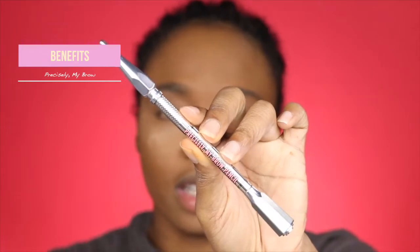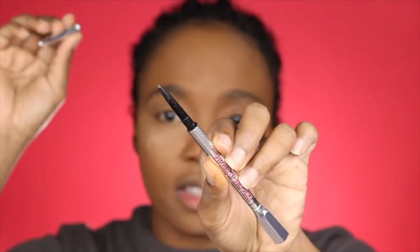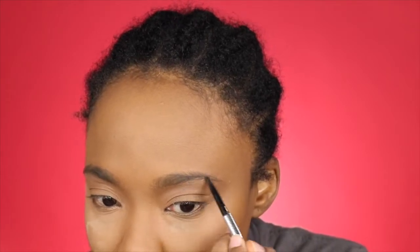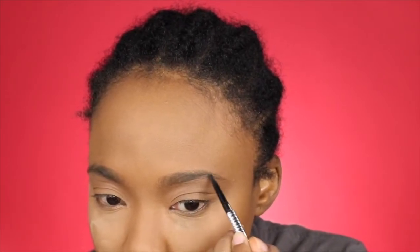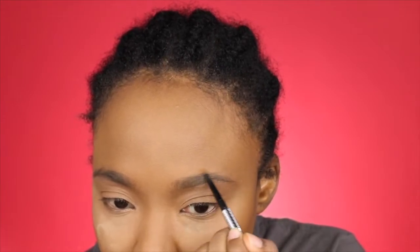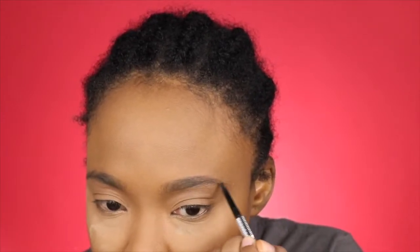And for brows, I'm gonna be using from Benefit the Precisely My Brow. Love this. I use it a lot. I don't do too much with my brows. I have quite a bit of brow going for me. So I just fill it back in from where the foundation and the powder would have taken away, or toned down my eyebrows, and just fill in my eyebrows.